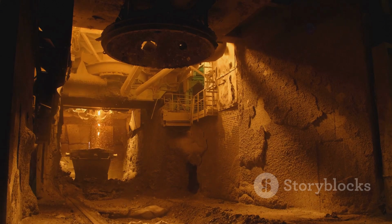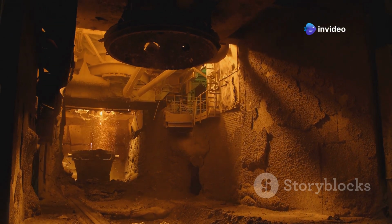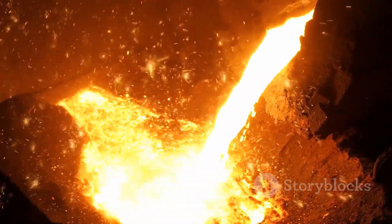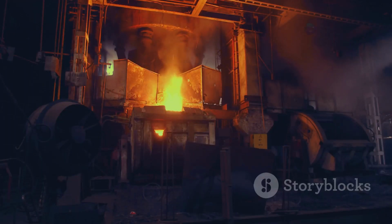Inside this fiery furnace, the iron ore encounters a blast of superheated air and coke, a purified form of coal. This creates a chemical reaction that literally strips the oxygen from the iron ore, leaving behind pure molten iron. It's like alchemy, but with more heat.